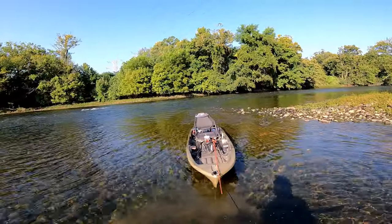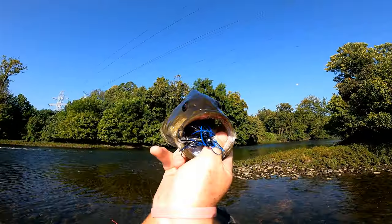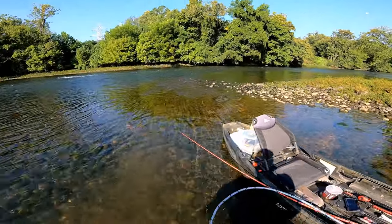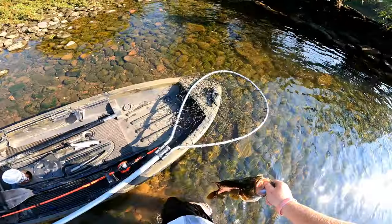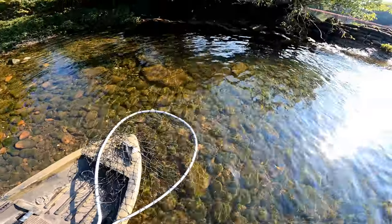Let's get the yak over here. There we go. Look there, boys, for the first fish of the day. That's an easy 3-pounder. Wow, what a fight. I can't even imagine what a 5-pounder is gonna feel like in this current. I can barely move these 3-pounders. Look at that, absolute beauty. Let's unclip for a sec.